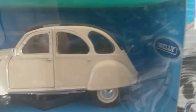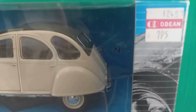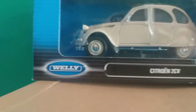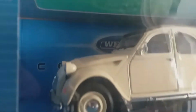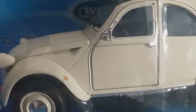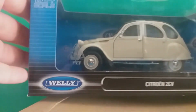This is the price that I paid for in Thai baht. I bought this in Thailand many years ago, and I still haven't removed it from the box. You can see the tape around the hood, and the door is still there. Nothing much about the box.